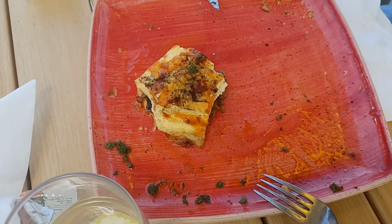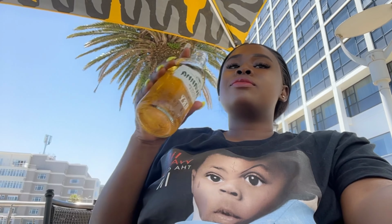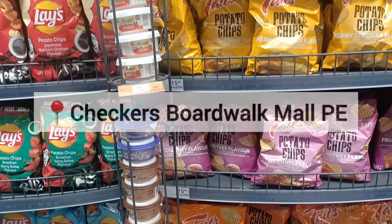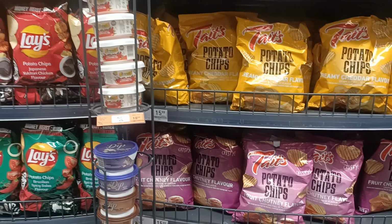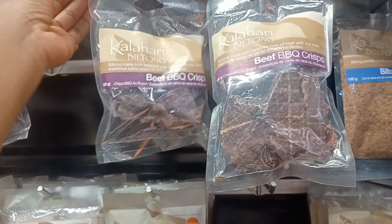This is how far I've come, and this is how far the other plate is, and this is a view. Hey. Thank you. Water. Let's go get water.